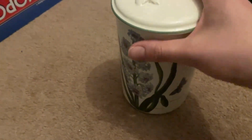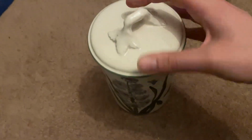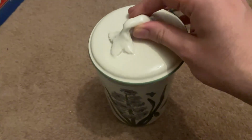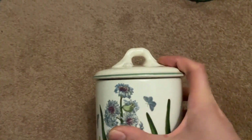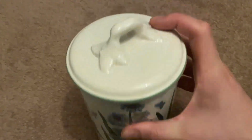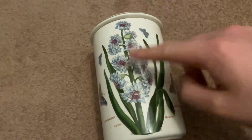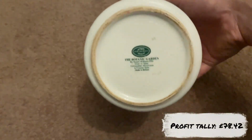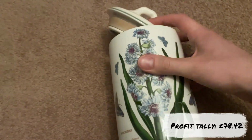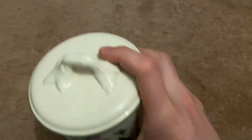And then the last two items is this Port Merion, however you want to pronounce it, little canister. I don't believe this is the right lid. I have mentioned that in the listing. It sits on it nicely, but it just doesn't look quite right from the top. But that's how I bought it. I bought it like this for £2.50 in a big auction bundle. So every item is kind of £2.50 worth. There's the bottom stamp. And that has sold for £37 with £5 shipping. So that needs bubble wrapping.